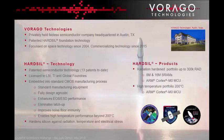The technology that we created is known as hard cell, and it is a method to harden any type of CMOS device. And we do that by putting implants into a standard CMOS flow. So the benefit there is that we can run the products through a standard CMOS commercial fab that is dealing with high volume and high quality products. We also aim to leverage commercial IP, such as the ARM processor that we utilize in our microcontroller products. We have licensed the technology to several semiconductor companies, and we have created our own modest portfolio of memory and ARM-based microcontroller chips. The nice thing about using hard cell on CMOS is that it doesn't impact the performance of the transistors or the power consumption or the yield.